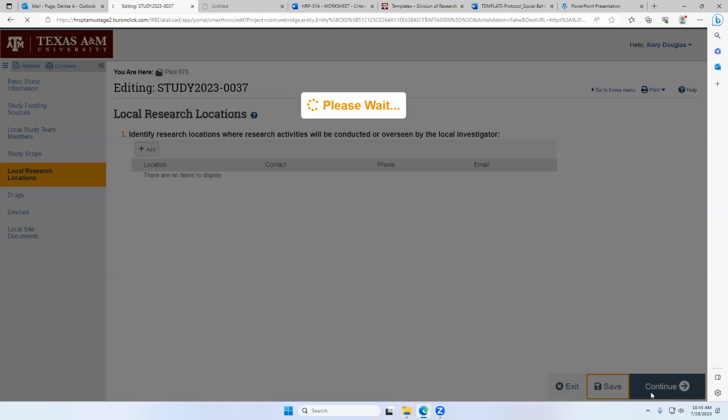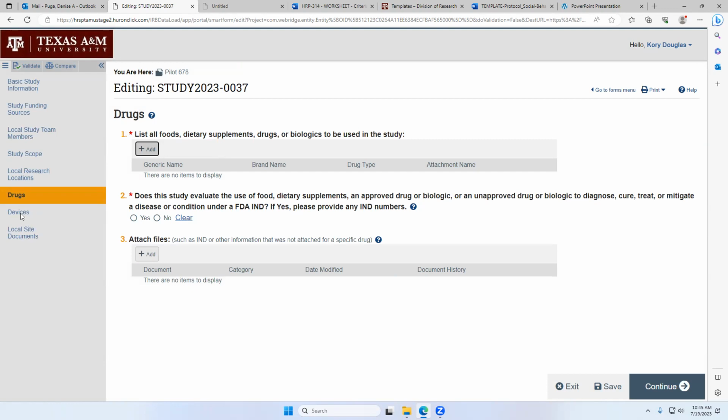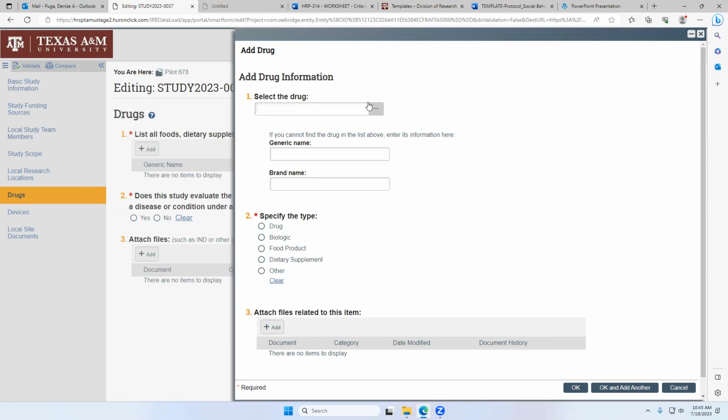All right, so that's how you would enter your information into the page. I'm gonna select save to move to the next page. The next page, we're gonna go through drugs. What it's gonna ask you to do is to select add, so you can give us the name of the drug you're using. This will not generate, so if you try to select ellipses, it'll always be blank.